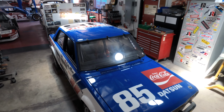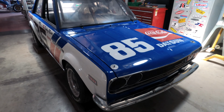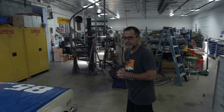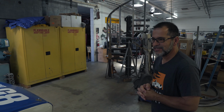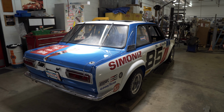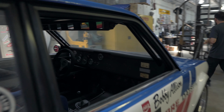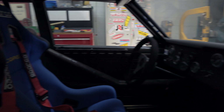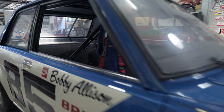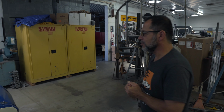Here we have a BRE Datsun 510. It's actually a pretty iconic car. I think in the Datsun world, if you ask all the Datsun guys and they see this car, their jaws would drop, because this is kind of one of those iconic Datsuns in the industry. BRE built 4 of these. This is one of them. Nissan Museum has the other one. One was destroyed. The third one is actually inside. We're doing a complete restoration on that too.